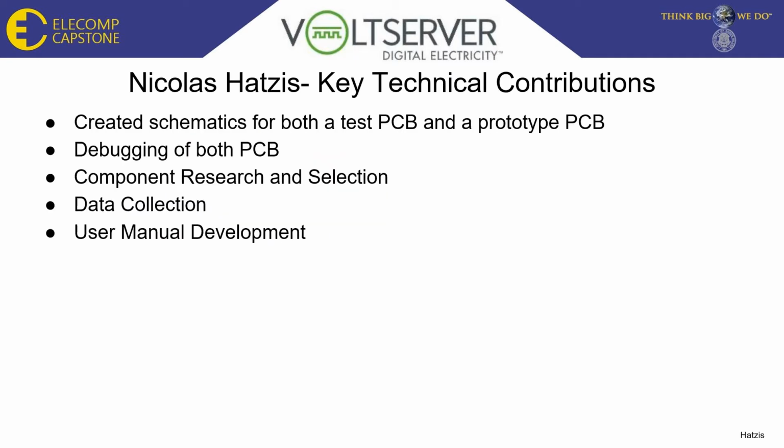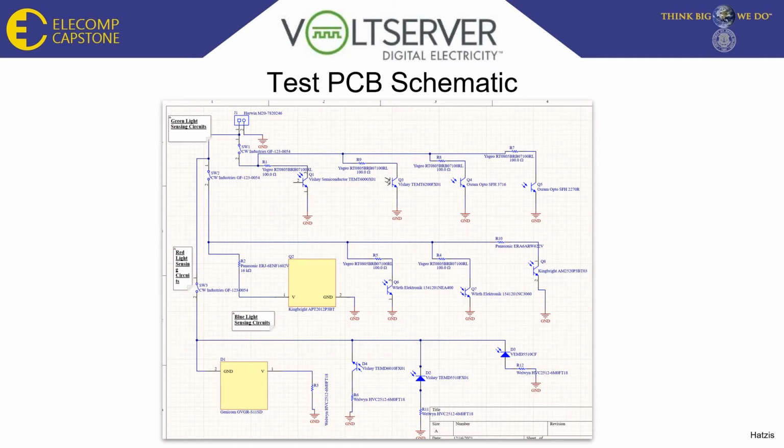While I collaborated with the team on many parts of this project this past year, here are the technical accomplishments that I reached individually. I created the schematic for a test PCB and the first development into a prototype PCB. Along with developing both PCBs came components research and selection, data collection, and developing a user manual. Here is the schematic for the test PCB.